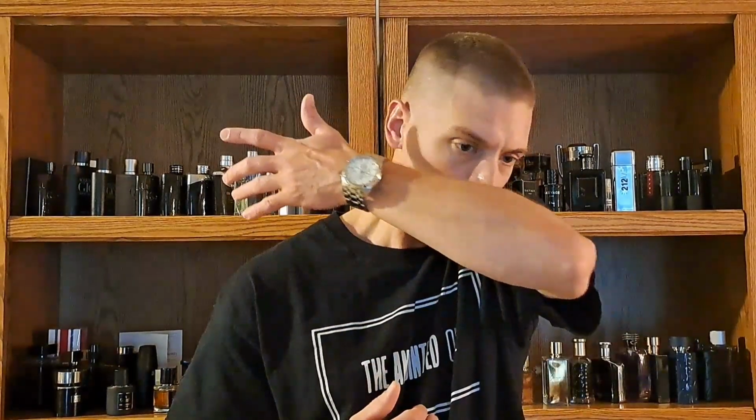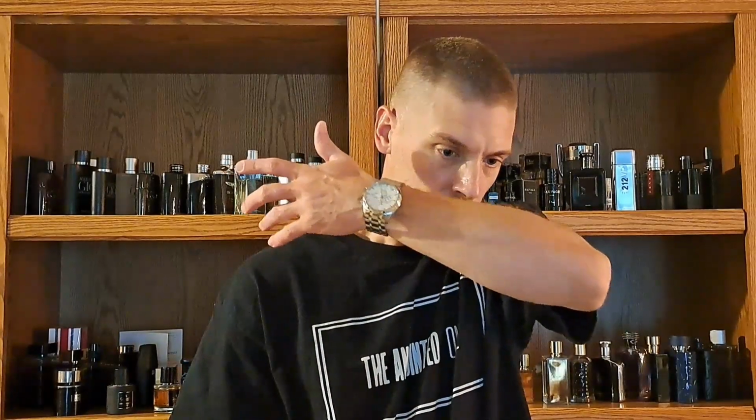So this is a better version of Red Tobacco. If you want a more refined, straight to the dry down, nice blend, nothing too sharp, it's still that stinky, complex, pounding Red Tobacco. Then this is what this is for sure.